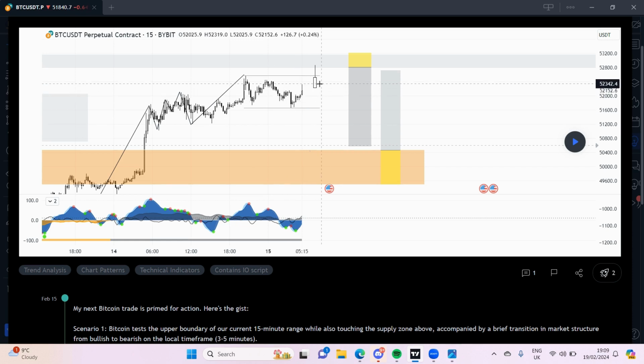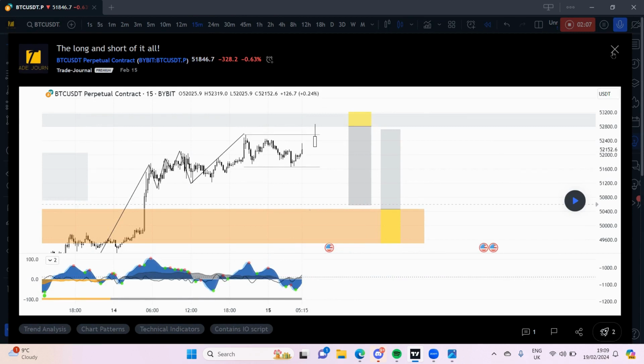And I was saying, well, what we would want is actually a nice bull bar that wicks into our grey supply. If it wicks into our grey supply, we can look for a change in market structure and rotate that down, and that will set this nice short for us. And scenario number two was a long from this demand zone. Well, let's see what's happened.